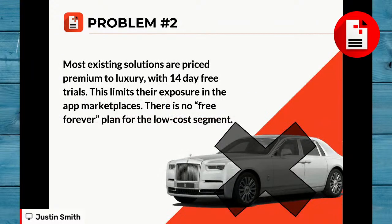So the second problem is that most existing solutions are priced premium to luxury. And what this means is they're very expensive to use, and they don't give you a free for life plan. It's a 14-day trial. If you want to use it after the 14 days, you got to get out your credit card. So there's no free forever plan for the low cost segment or the ultra low cost segment. And we plan on changing that.